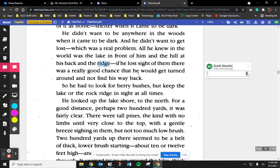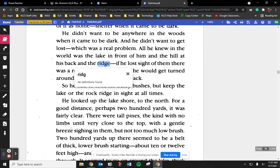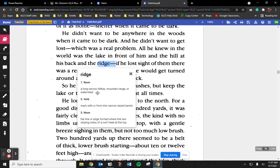So what's a ridge? So now I can come up here and I could look at dictionary. Now let's see how I use this option. Again, I'm a little bit new with this too. So if I highlight ridge, will it allow me to find ridge? Oh, it's not acknowledging. There we go. See, it has that long hyphen at the end. Let's see if this works. A ridge: a long, narrow strip of hilltop.